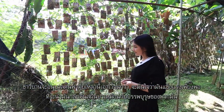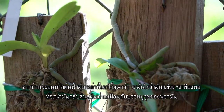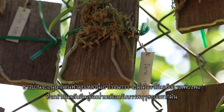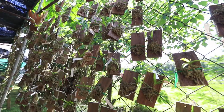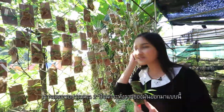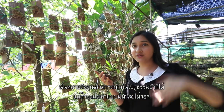Villagers will nurse the Vanda coerulea until they feel certain that it is strong enough to be brought back into the forest like its ancestors. Wow, and this one, we wait around 2 years until the roots come out like this. That means you can bring it into nature.